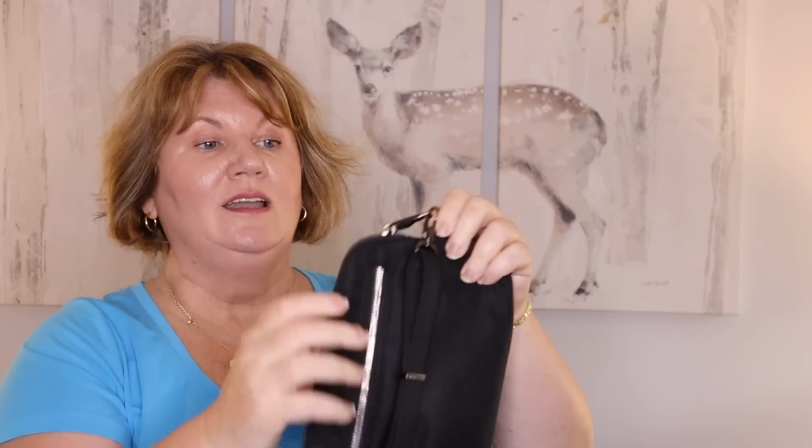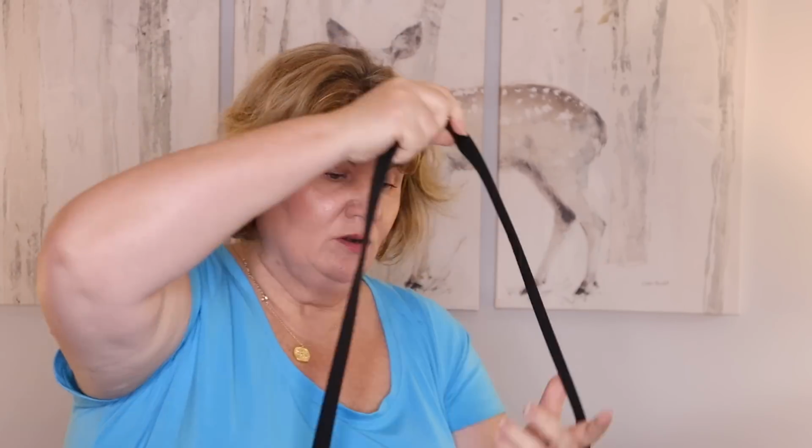Another thing about this little purse is it has added security. It locks at the end. So if I'm wearing it crossbody, nobody's going to have access to my purse because I'm going to feel them trying to tug.